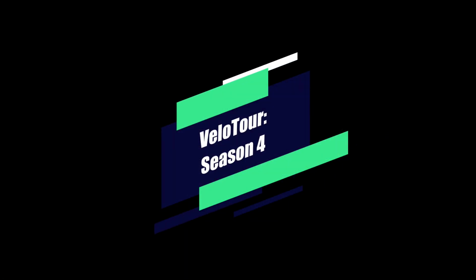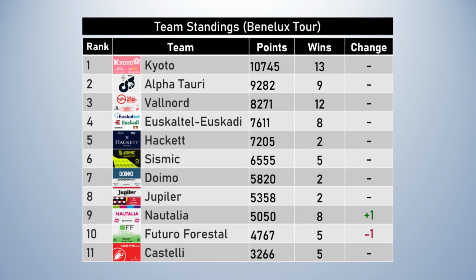So worst case scenario for all teams not named Kyoto, because the front running team has taken another massive chunk of points and the standings looking even worse for the rest of the VeloTour. So go ahead and pull those up now. With the lead extended to around 1,300 points, actually 1,500, excuse my arithmetic, but Kyoto are the leaders once again in a very commanding position. AlphaTauri in a solid second place, they're 1,000 points ahead of AlphaTauri.